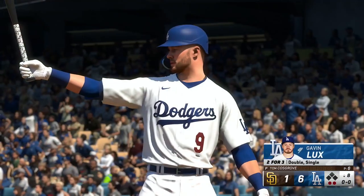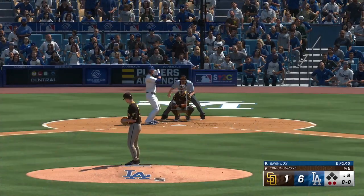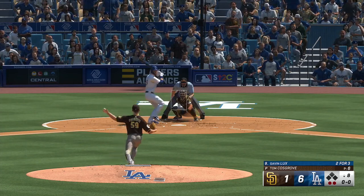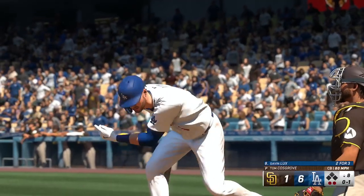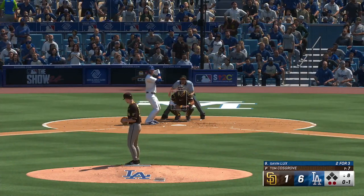The batter, number 9. And next for LA, Gavin Lux. That one's in there, and that is strike one. Well, a good breaking ball like that can buckle the hitter, and by the time you realize it's going to be in the strike zone, it's too late to pull the trigger.